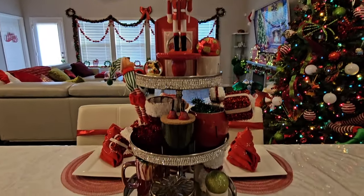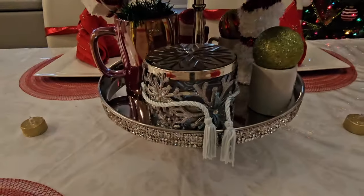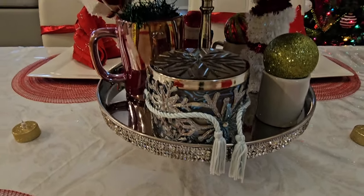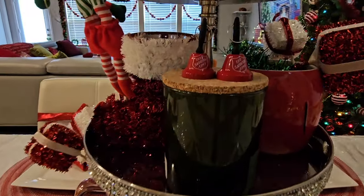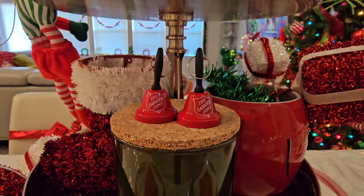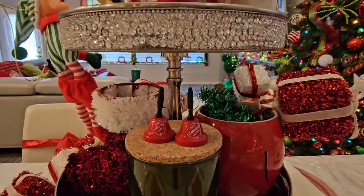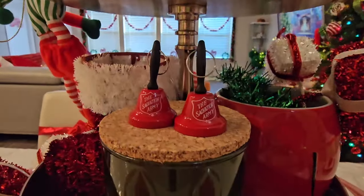This is the back of the tiered tray. Just have another Christmas candle with a Christmas holder, and another candle and some of these little bells, which I got from our New York Christmas trip, which was really fun. Seeing these little bells, it just reminds me of our trip.